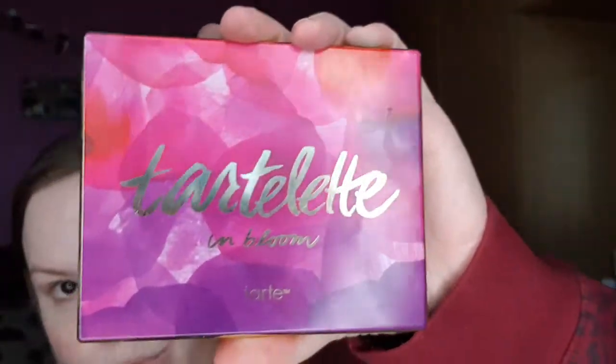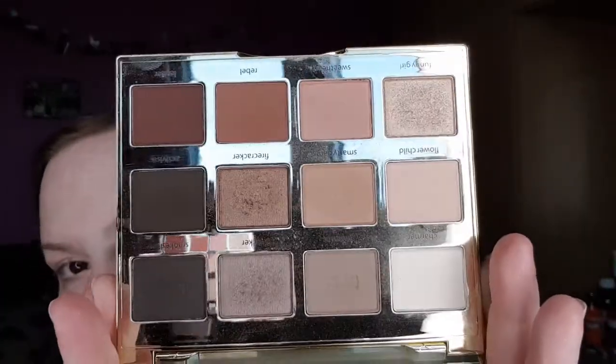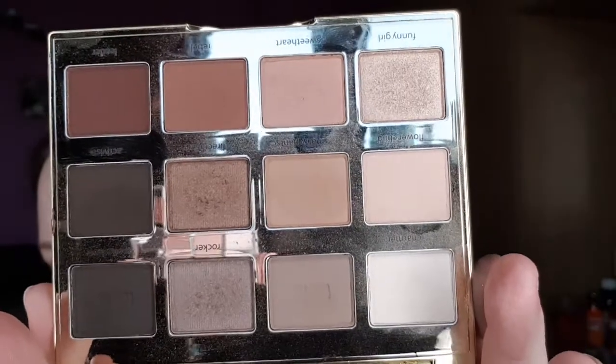This is the Tarte in Bloom. And when I received the Tarte Toasted for Christmas, in with the parcel was a little card saying that you could get 10 or 20% off. So I was straight in there and got this because I've wanted this for so long. And this is what this one looks like. And as you can see, this is well loved.